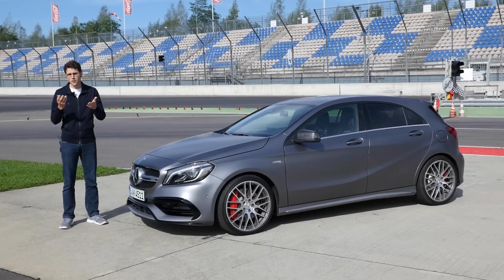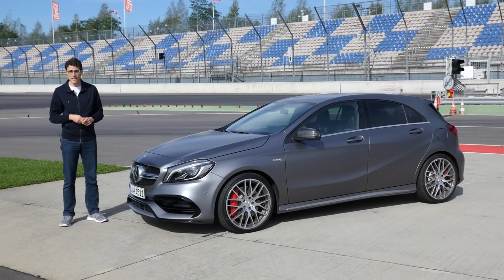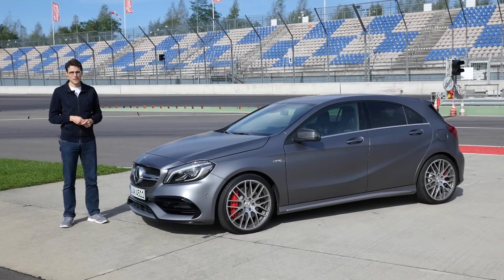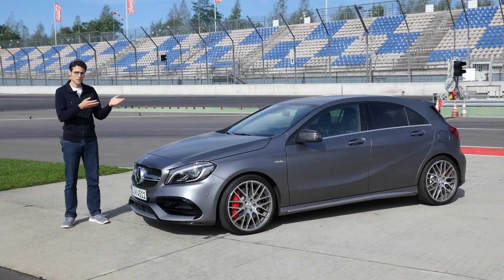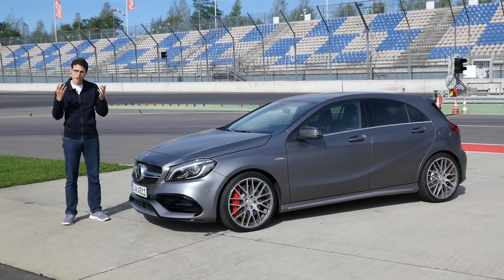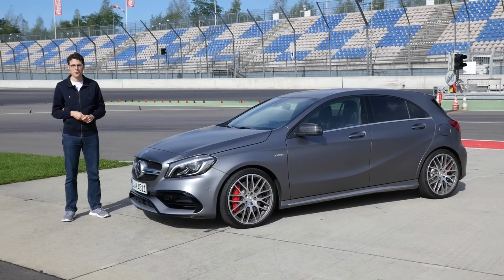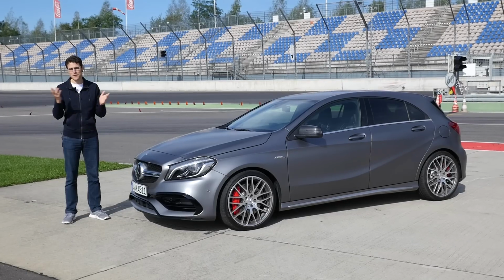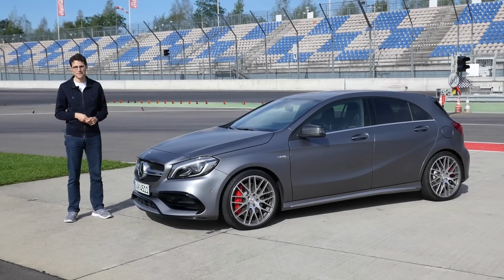So if you're more interested in the normal A-Class, and we'll also have a racetrack part here, obviously, today. So this will be very interesting as for the exterior, interior, the experience from driving, the racing performance, and the normal everyday driving. All in here in this review, everything you need to know about the A-Class facelift.